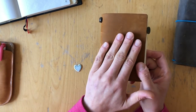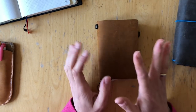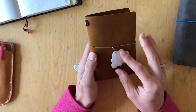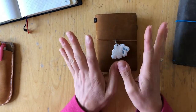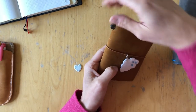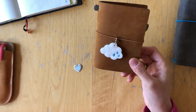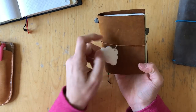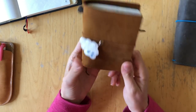So if you want to see what this insert looks like, I'm very happy to film a flip through for you. Maybe not this week, maybe next week when I have a little bit more time. But this was an amazing thing, and I loved every minute of it. And when I started to fall out of love with it, I decided to stop. So here it is. It is housed in this traveler's notebook in the camel color, and yeah, the format of this is amazing.